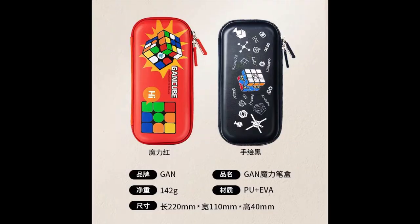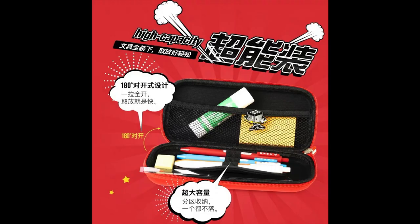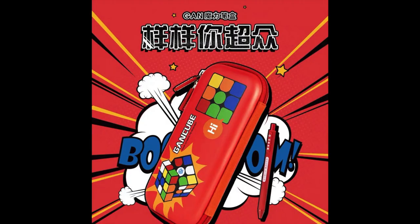In number 2, we have the GAN pencil case. Comes in 2 colours and designs, red and black. The pencil case has a high capacity and can be opened up to 180 degrees. There are also 3 elastic pen holders and a pocket for accessories. There are 2 zippers for easy closing and opening. A rating of 8 for the pencil cases.